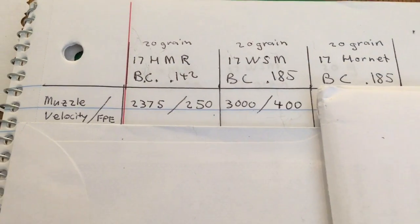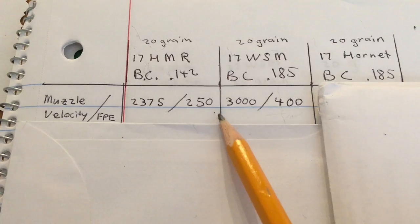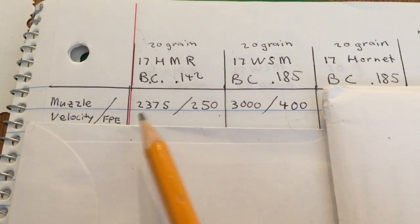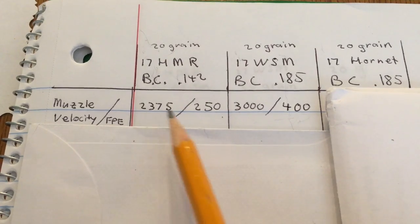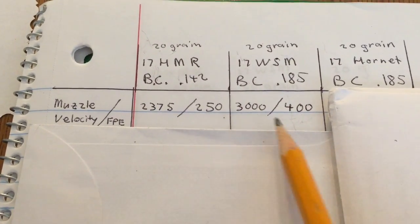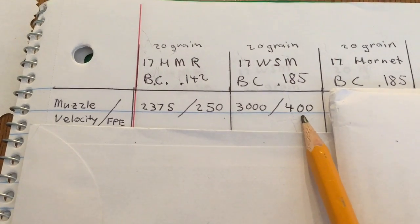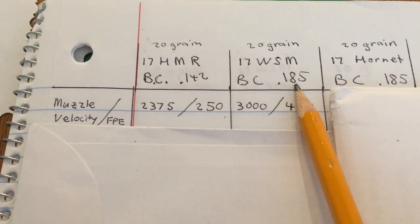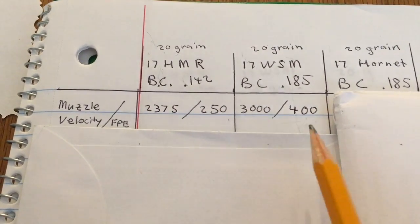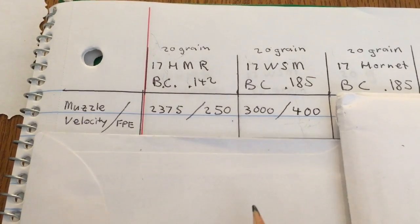Okay, next up we're going to take a closer look at the 17 Winchester Super Mag. You'll notice that muzzle velocity is 3,000 feet per second. That's a substantial increase from the 17 HMR. Notice the foot-pounds, 400 foot-pounds compared to 250. Now at the muzzle, that's a 60% increase of energy. But also, please remember with the higher ballistic coefficient, as we go down range, you're going to see that the true impact is going to be even greater than 60%.